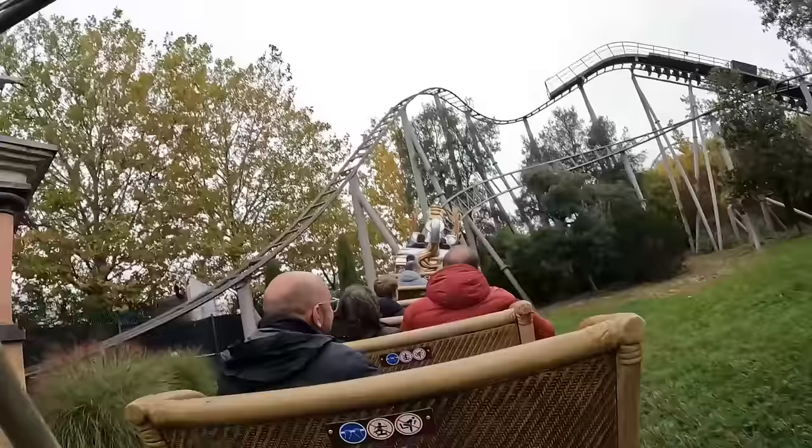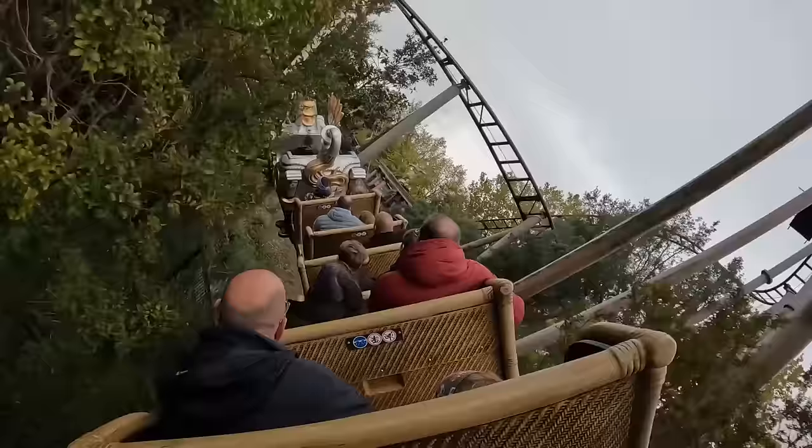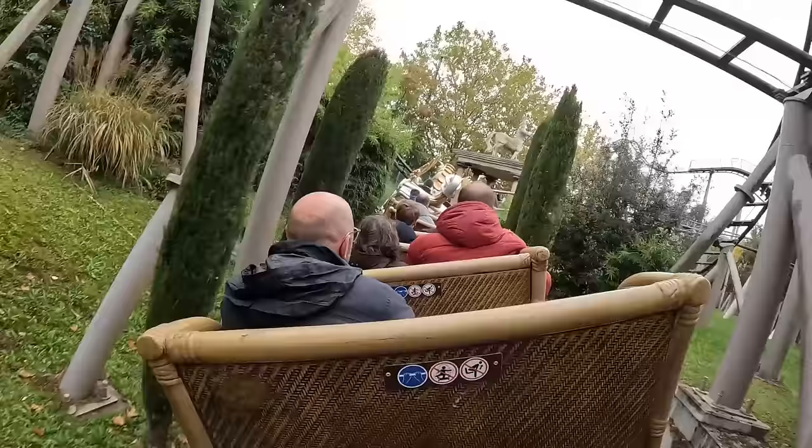Oh, got quite a kick to it, this has at the back. Whee! Love this bit. Whoa! Nice drop down into a downwards helix. Sweet! Oh, good family coaster.